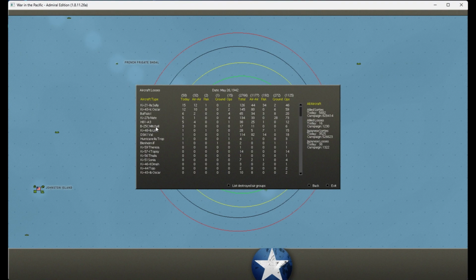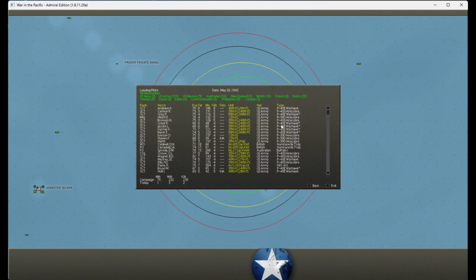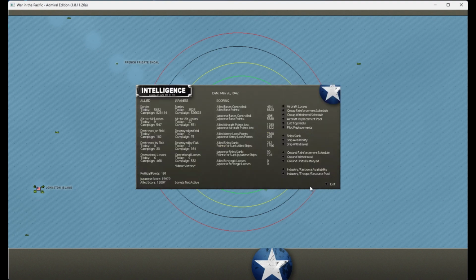Now, the B-25C Mitchell, I think that's over Australia. That's where we were bombing Cooktown, and we lost 3 B-25Cs from that. Then let's look at pilots. We did lose a few pilots: 2 killed, 1 missing, 3 wounded, so we should get those back. But 3 pilots are likely not to, well, 2 for sure won't come back.